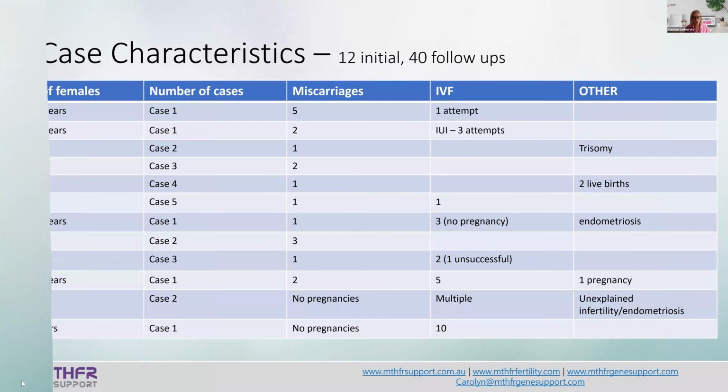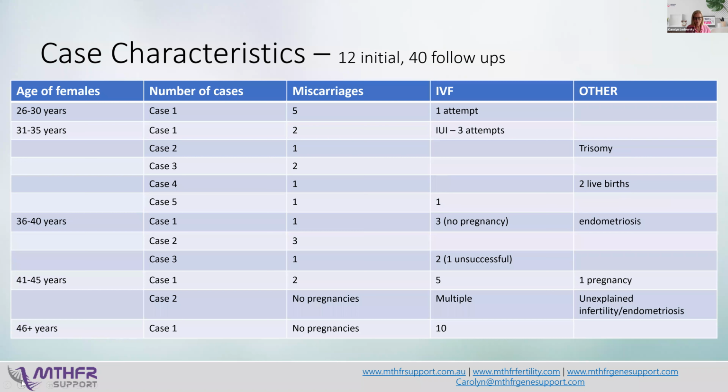So here are our cases. We had one woman who was 26 to 30 years of age, had 5 miscarriages, and 1 failed IVF. We had 5 women in 31 to 35 years of age, and you can see they had all had a previous miscarriage, and one had had an IVF, and one had had a trisomy miscarriage. We had 3 in the 36 to 40 years of age. Again, all had had previous miscarriages. One had endometriosis. We had 2 41 to 45 years of age.